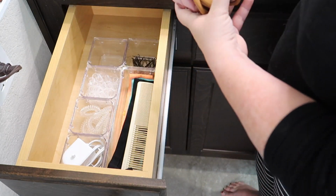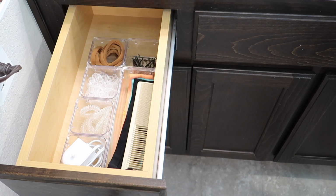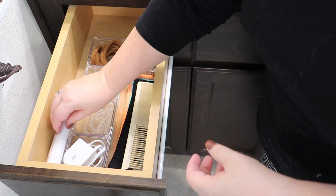I'm going to put in the container the color that best matches my hair color, but I'm also going to store some in my car and my purse. We are a family of girls, and we do like our hair ties.